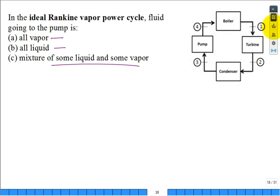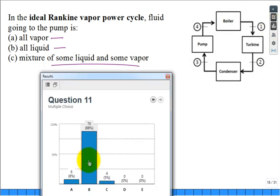All right, let's take a look. It is all liquid. It is saturated liquid. No vapor.